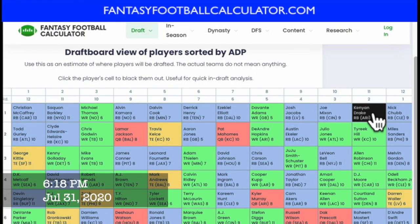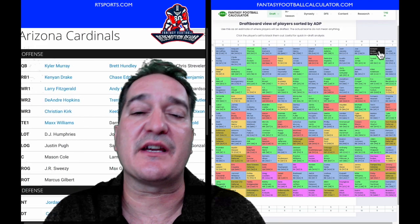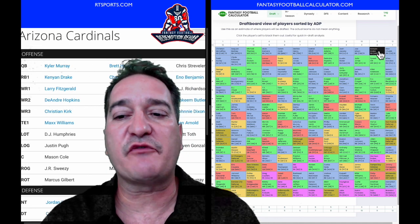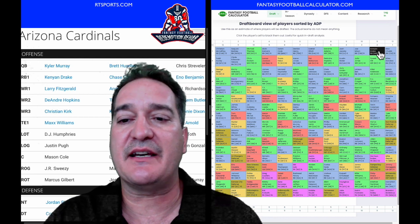Okay, here we are on Fantasy Football Calculator, and we're checking out Kenyon Drake's ADP sheet. And this is where he is on the draft board. Right now, he is going in the first round, towards the end of the first round, in a 12-man PPR league. This is risk. This is really high risk, high reward. It's a little too high for me. I can't see doing it there.